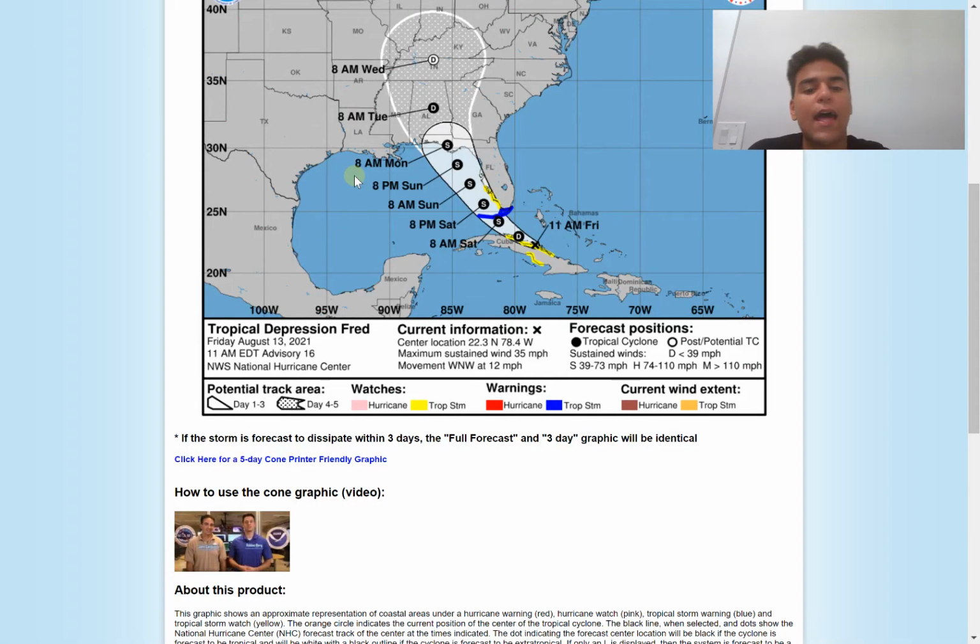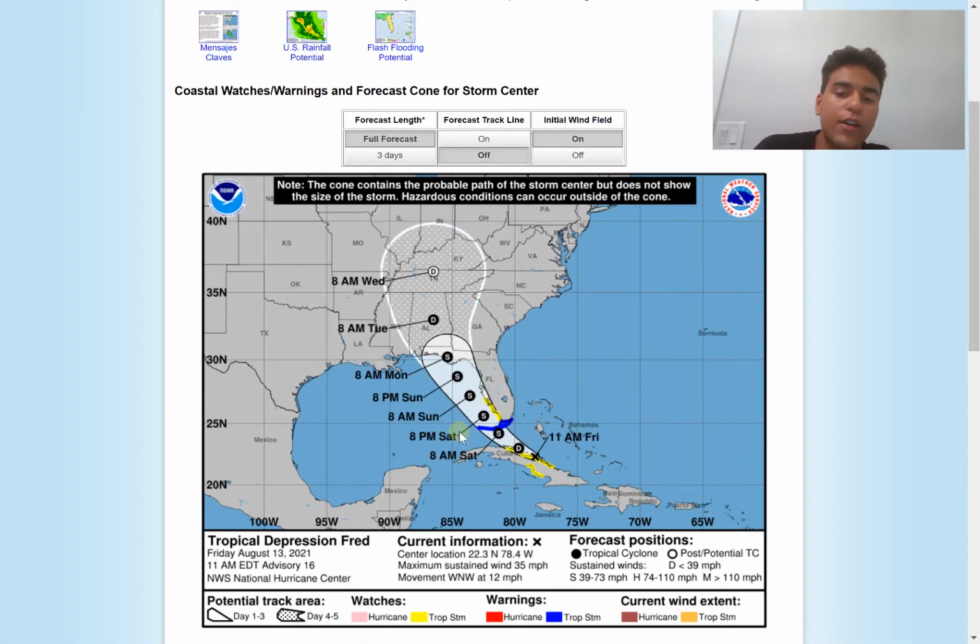Now, taking a look at the projected path provided from the National Hurricane Center, you see that the National Hurricane Center is expecting the storm to move northward into somewhere in the Florida Panhandle and potentially making landfall around the Florida Keys or along the extreme western coast of Florida. If this were to take the more eastward track, but the most likely scenario is that it makes landfall somewhere in the Keys and makes landfall somewhere in the Florida Panhandle.